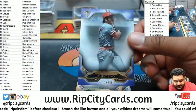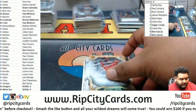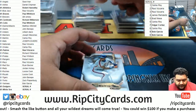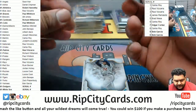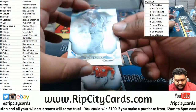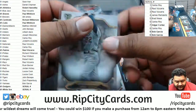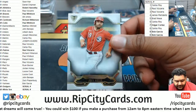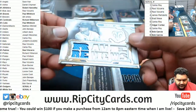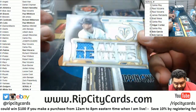Johnny Bench, /299 Reds. Aquino, /99 Reds rookie. Strawberry, Mets. We came this far. Koufax, Dodgers base. Got a random that. Votto for the Reds. Brandon Lowe /36, relic for the Rays.